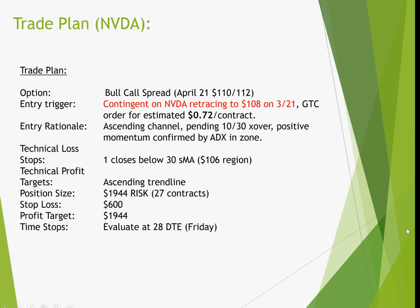For NVIDIA, my trade plan is to go into a bull call spread. I don't like the price of the option, so I'm going to try to reduce that a little bit. That bull call spread is a 110, 112, so long 110 and short 112s, April 21st. There are 31 days to expiry on the close on Tuesday.